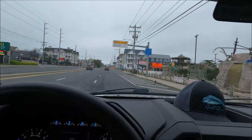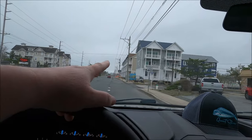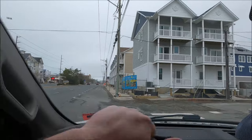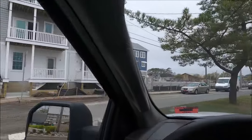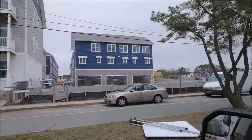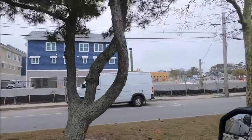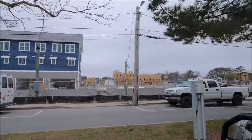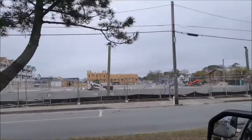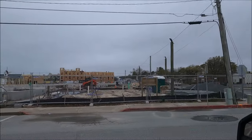Here's everything going on here. This is crazy. So this is the Sanibel Seas, the condos that they had just put up. We're gonna go around the backside because it's a lot easier to show you. But this was the one, they weren't doing anything for a while, and then all of a sudden they really started working on it. So they're pretty much finishing up all that stuff now. The one on the other side that they're building right now, that's where the old Sun and Surf was. Oh, they're putting up more back here too.